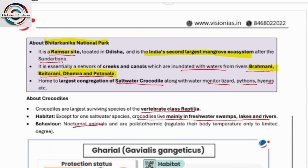So Bhitarkanika National Park is a Ramsar site. Ramsar site means wetlands, located in Odisha, and it is India's second largest mangrove ecosystem. Please remember, it is India's second largest mangrove ecosystem after the Sundarbans. Sundarbans is in West Bengal. So Bhitarkanika National Park is in Odisha.